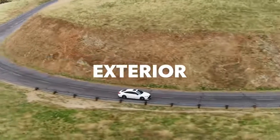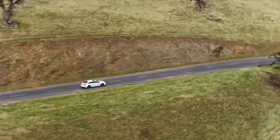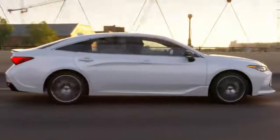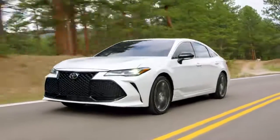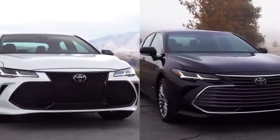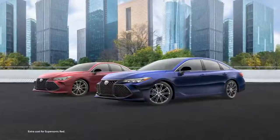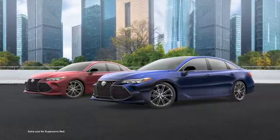Even at a glance, it's clear that Avalon's bold and easy-on-the-eyes design is unlike anything else on the road. It's both lower and wider than the previous generation, with smooth and sculpted body lines throughout, as well as a choice between 2 distinct grilles. And Avalon stands out from other sedans with dashing exterior colors like Blueprint and Supersonic Red.